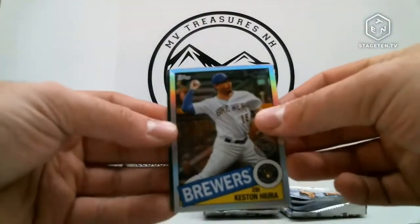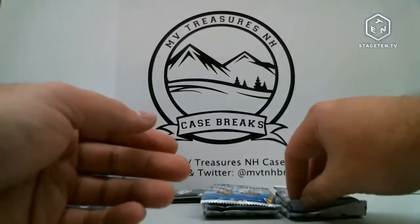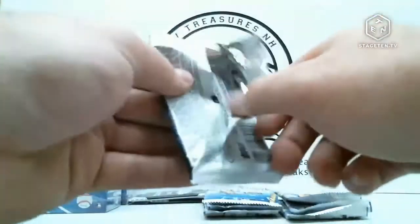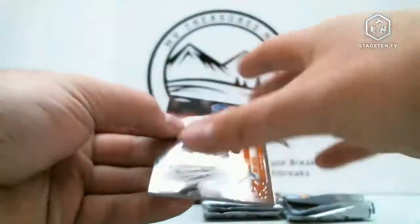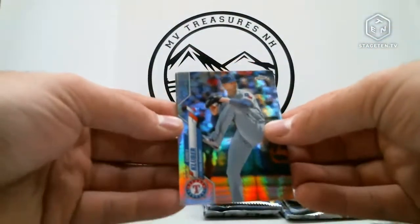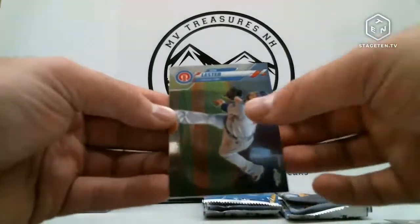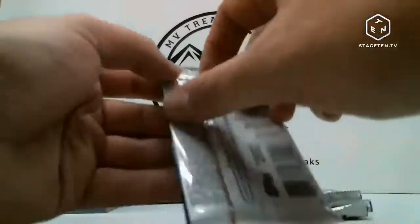Here's a Keston 85 card for the Brewers. Ask and you shall receive. Well, this is for an auto. Okay. Like a super fractor. Yeah, so ask, be specific. You know, with Santa Claus, you don't want a video game, you want a PS4. Corey Kluber, Mojo for the Rangers. You end up with Lester. One of those 1976 Coleco football. It's true.